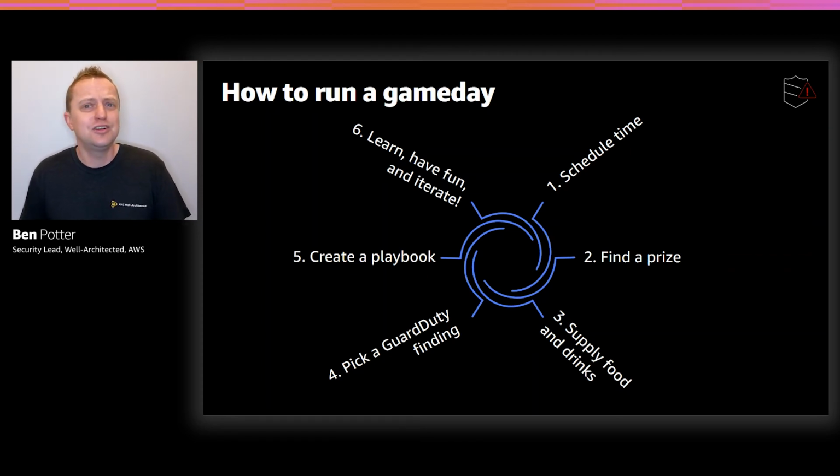Then, if you don't know where to get started, pick a GuardDuty finding, maybe one that you've already come across before, and then work on your plans. Starting off with the simple Markdown plans, how are you going to investigate that incident? Work together on it as a team, then iterate, learn from each other, and go from there. And then, of course, make it fun so you go back and do it again. It's really important that you practice incident response. Otherwise, you're not going to know where any gaps exist.